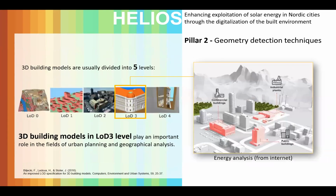That is what the solar cadastre of EDIS is aiming at. We are ambitious and we want to have a high level of detail, in particular level of detail 3, which is the one usually recommended to run solar analysis and energy analysis.